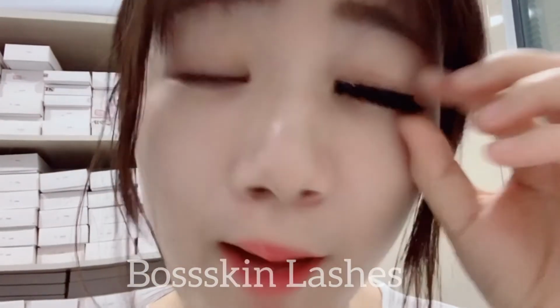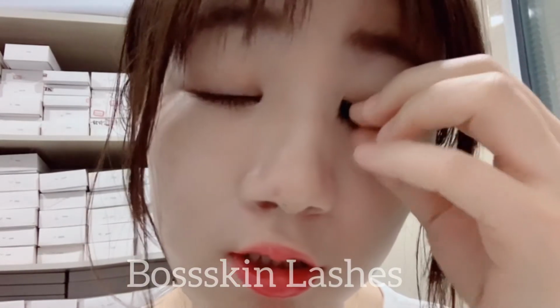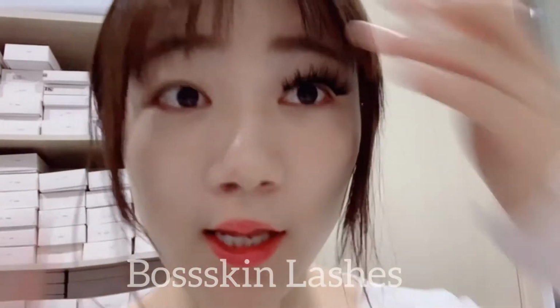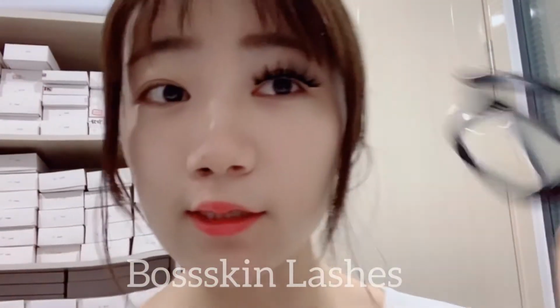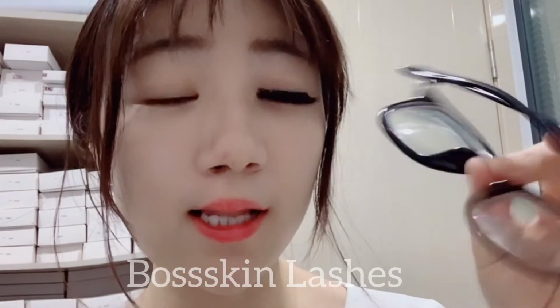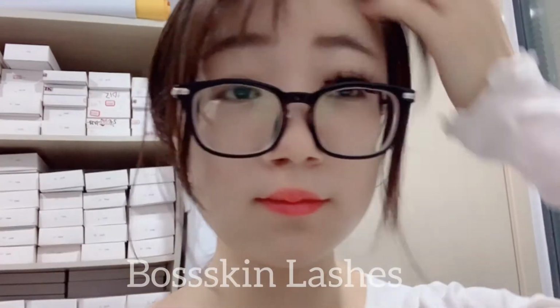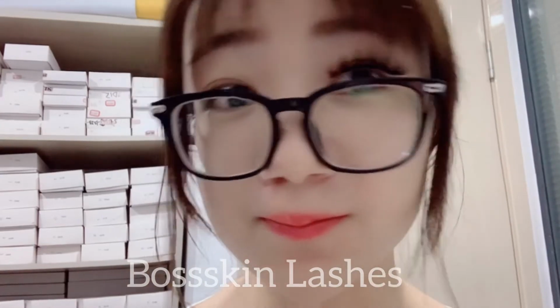Wow, I think my eyes is bigger. Do you like this one? Yes, this is our 16mm DC07 lashes. Wow, look. And if you wear your sunglasses or your glasses, yes, let me try it. Wow, I think it's very charming.